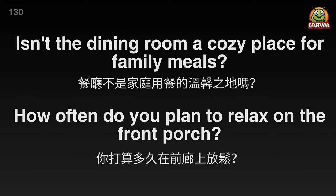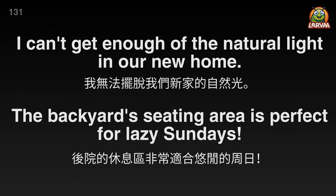How often do you plan to relax on the front porch? I can't get enough of the natural light in our new home.